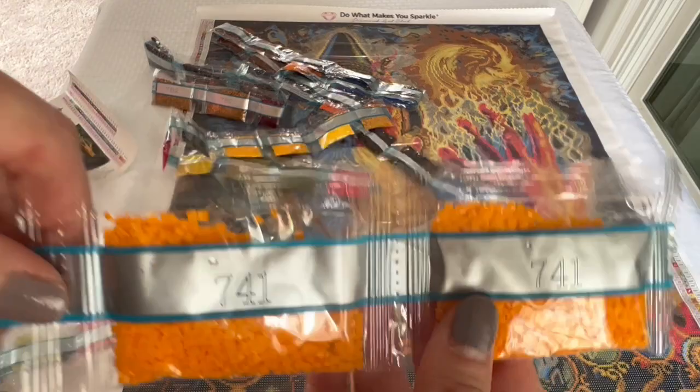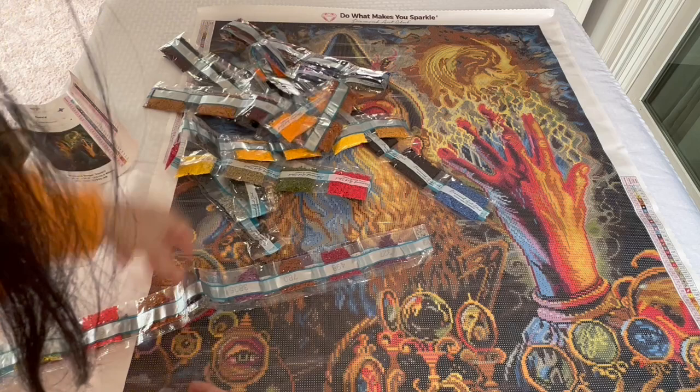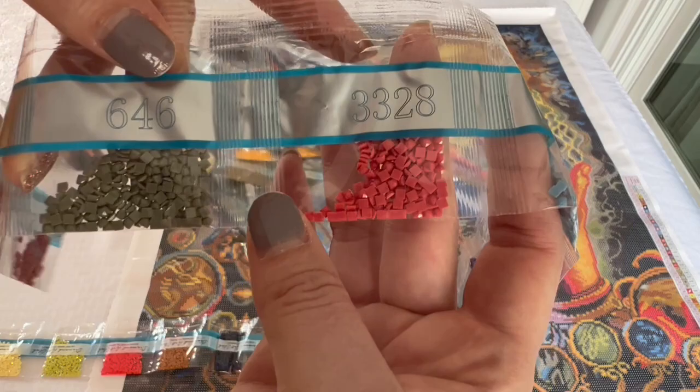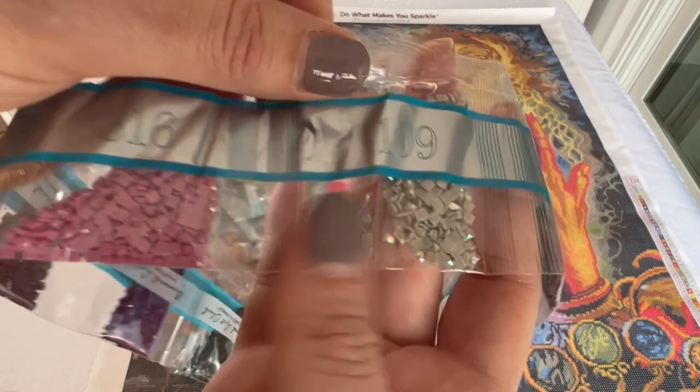All right, two 741s and 301. So I know we have 300. I know we have 740 and 741. All right, these are the smaller bags here. 355, 815. That's a red, a brick red. 646, 3328. That's like a dark salmon. 3755, 934. Our 550, 779, 316. Oh, here's our 1AB. It's like a beige.